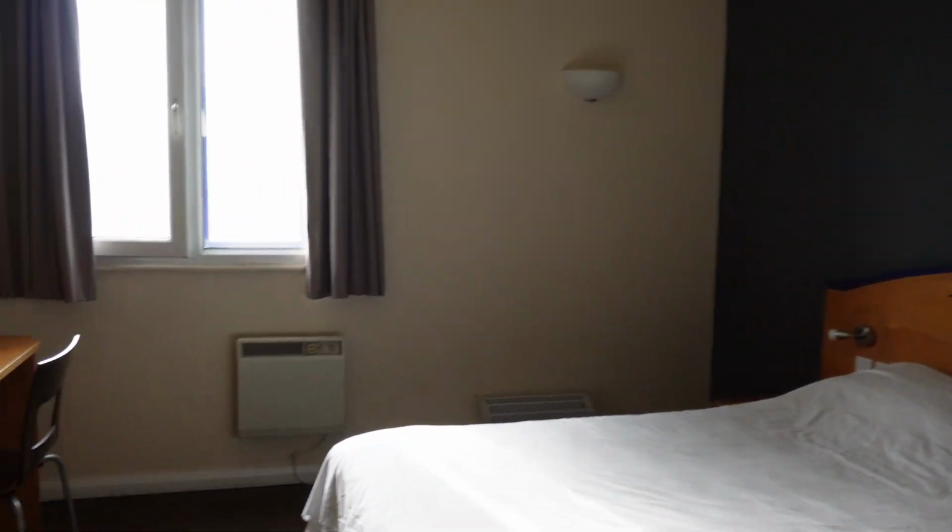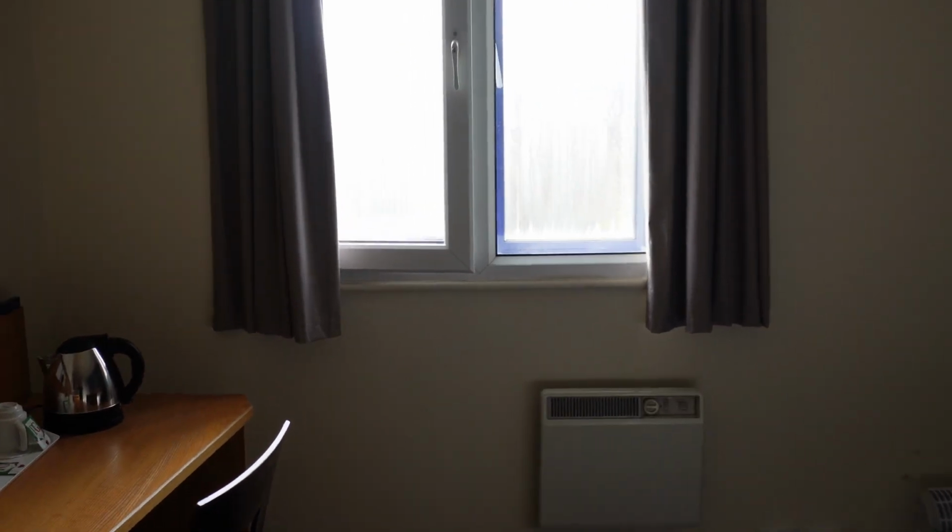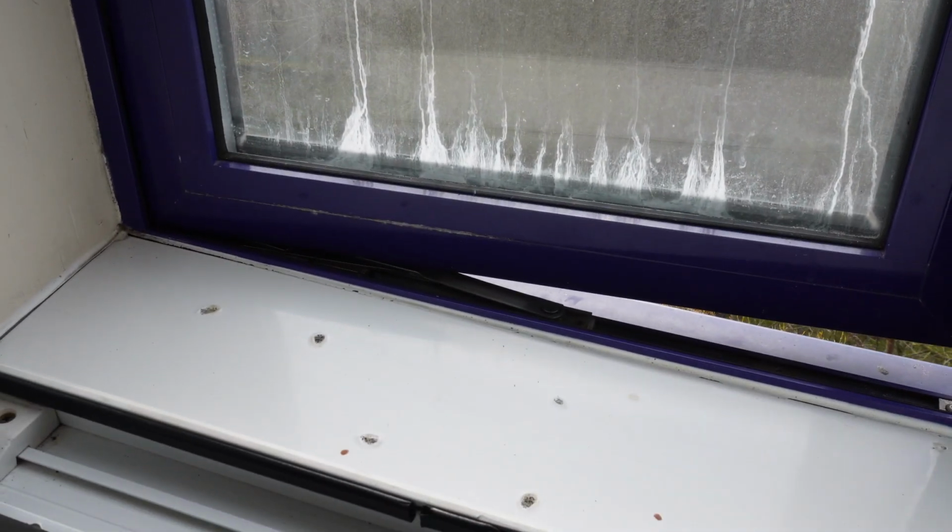I mean, not that it particularly matters having pictures on the walls like they have at Premier Inn and Travelodge, but just because it's such a big room with no pictures, it does look very, very stark and very plain.